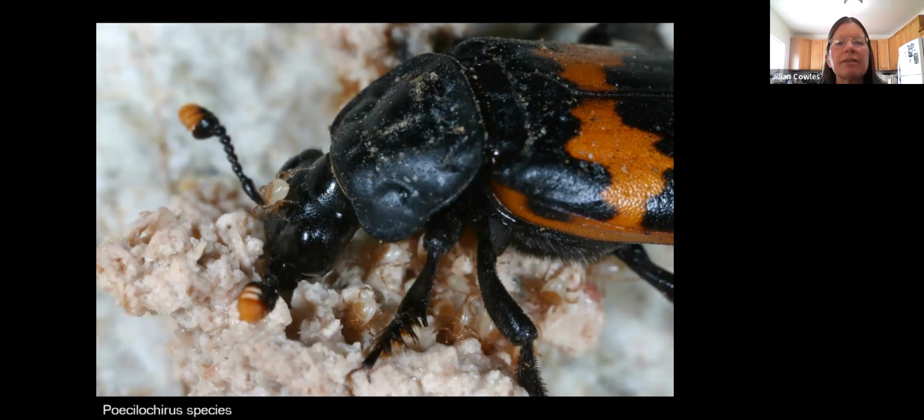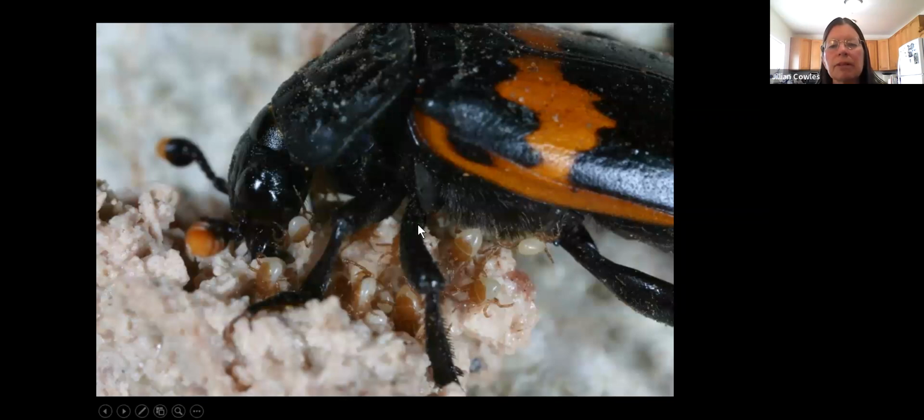And as soon as it started feeding, all the little mites dove headfirst into the cat food and started to feed as well. But as soon as the beetle was finished, they all climbed on board again, and not a single mite was left behind. So they're very closely attuned to the signals of the beetle in terms of what the beetle is going to do.